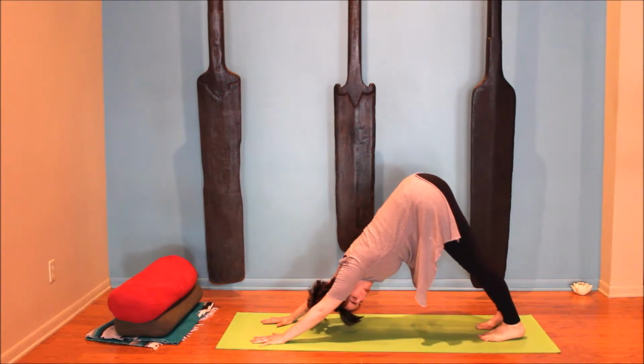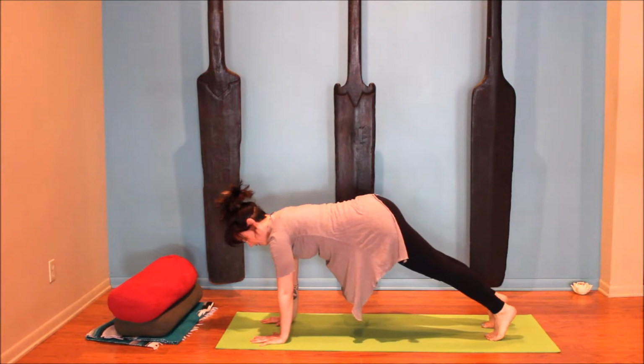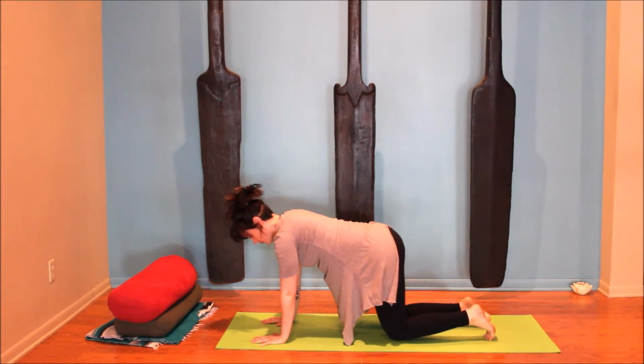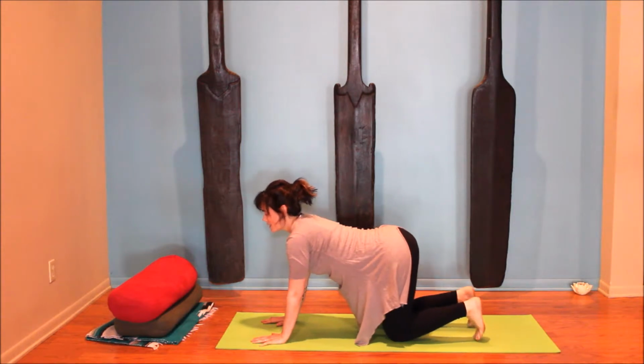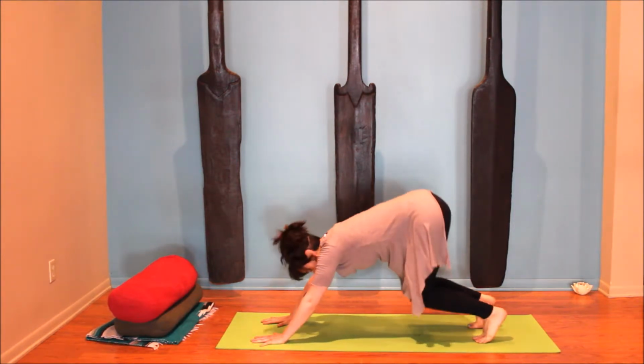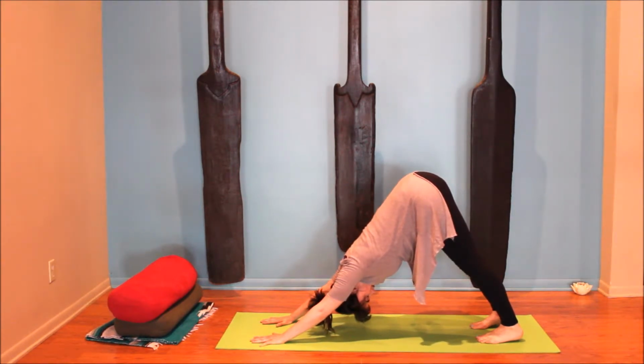Take that through once more on the breath. Inhale, plank. Exhale, lower the knees. Inhale, cow. Exhale, down dog. Coming back to the breath, relax the neck.